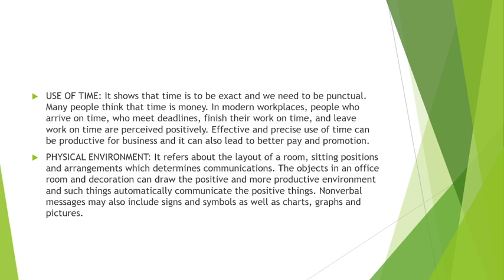Such things automatically communicate positive things. Non-verbal messages may also include signs, symbols, as well as charts, graphs, and pictures. These are some of the items of non-verbal communication. This is all about business communication, non-verbal business communication.